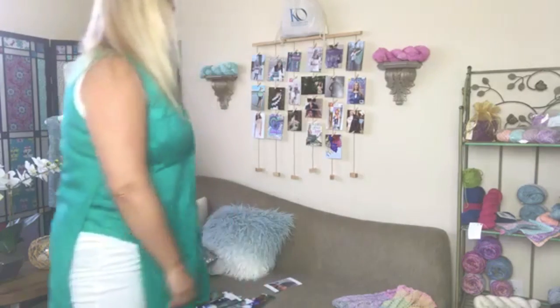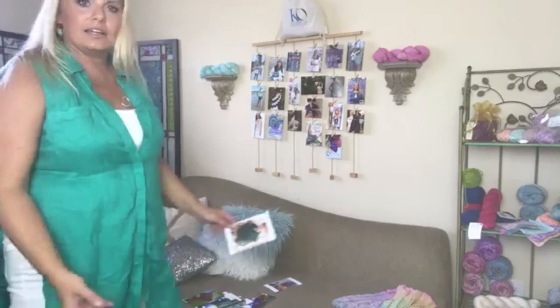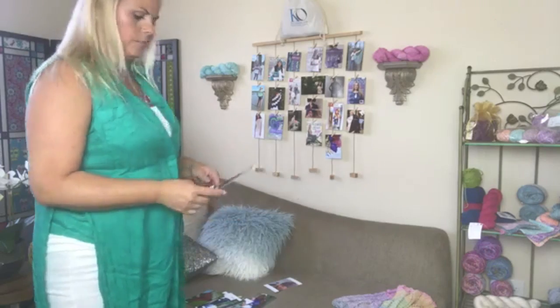All right, it looks like we're going to run out of space for yarn projects because there are so many. I want to get all the covers up there for sure. So we'll just go back to book covers.